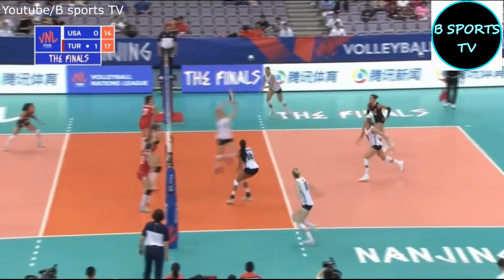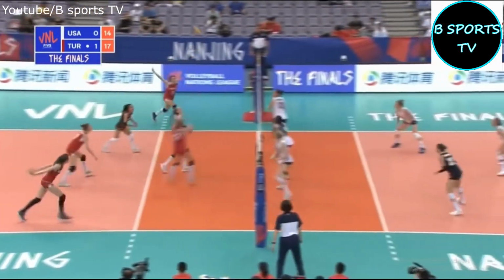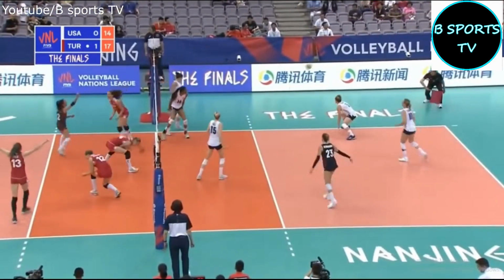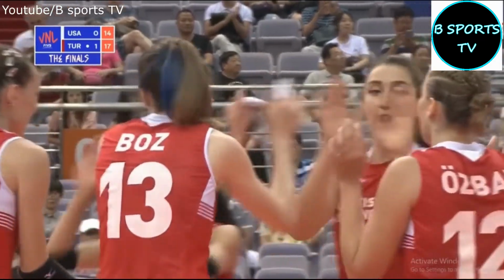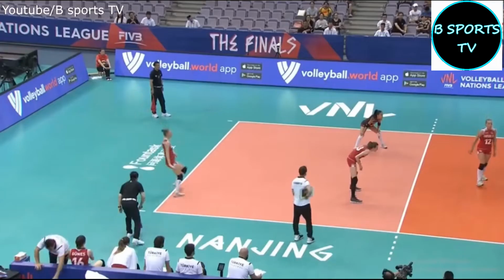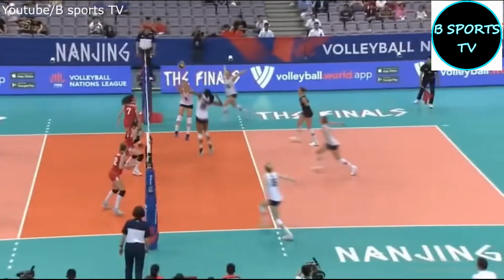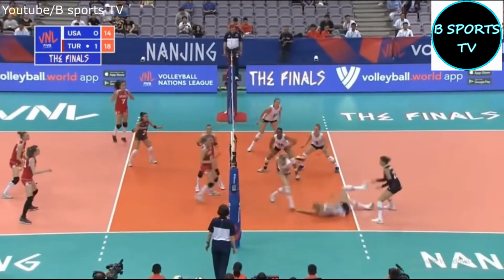Ismailou with the serve onto Robinson. It's going to be controlled by Turkey. Out wide and off the block for the kill, and this time Hande Baladin with the finish. As your own cushion on your side, if you're winning, you want the cushion to be enormous. You want all the points, but yeah, you just try and take it 1 point at a time.